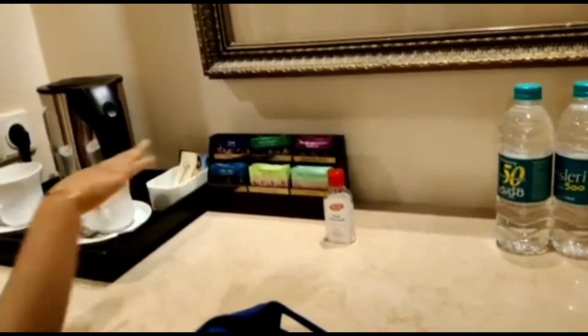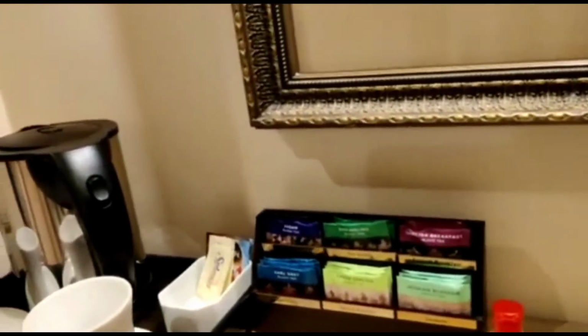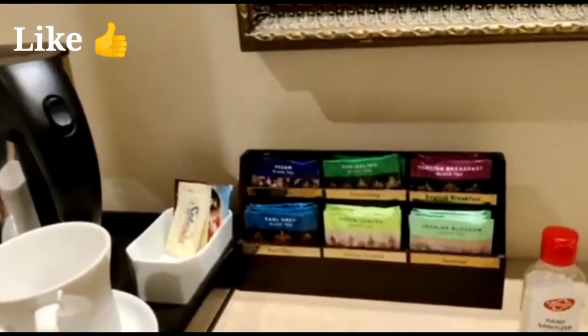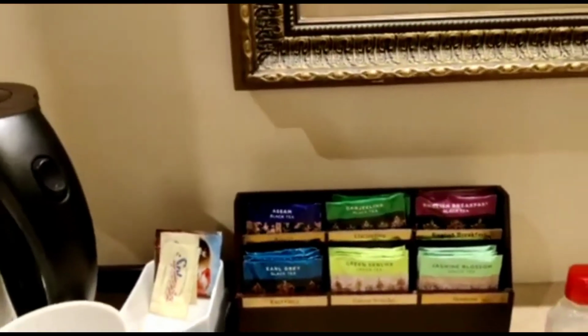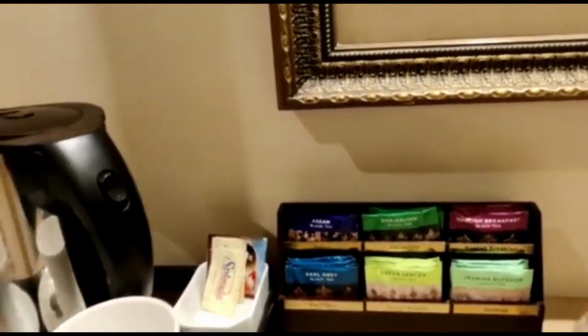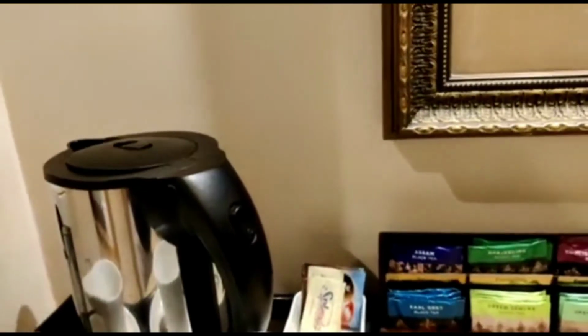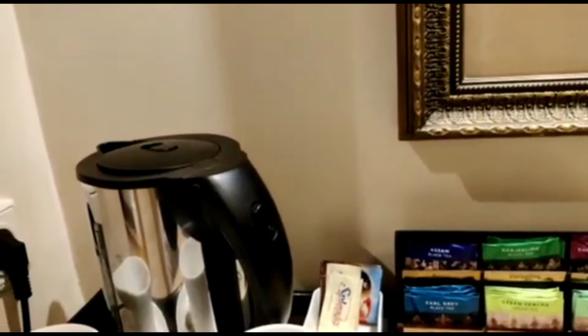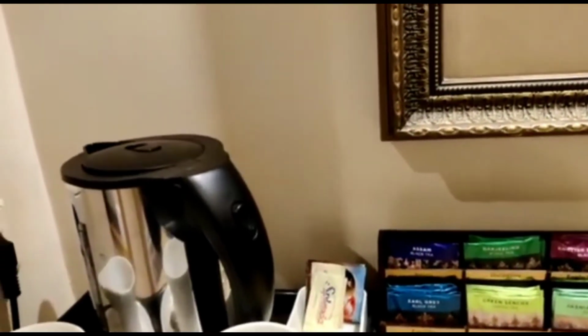And on the table, water bottles and a tea, coffee machine, with green tea, black tea, English breakfast, Nescafe, and a lot more. This is complimentary. In case you are not satisfied with this, you can place an order to the reception so that they will serve hot tea, coffee to the room.